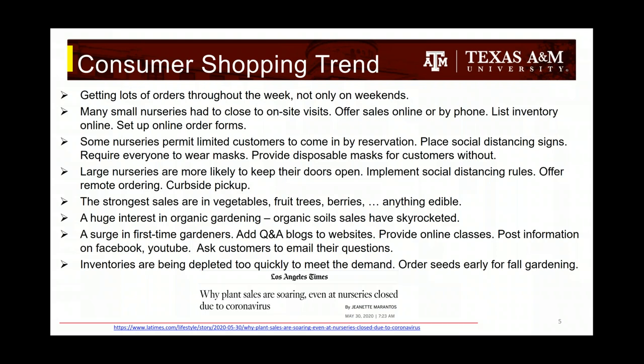There's a huge interest in organic gardening. Organic soil sales have skyrocketed. And many nurseries and garden stores reported a surge in first-time gardeners. It can be a challenge for stores to answer questions from them. So many stores now add Q&A blogs to their websites and provide information on Facebook and YouTube. Some even provide online classes. And some stores ask customers to email their questions.